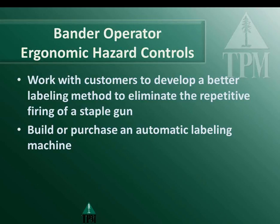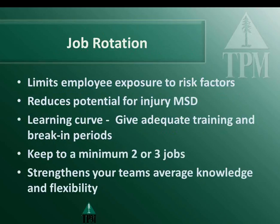So those are kind of things. I don't know, in your production, looking at, can we eliminate it? It doesn't have to be specifically for a staple gun, but can we eliminate it? Can we change it? How can we do all this? Can we do it before we expose our people? And then build or purchase an automatic labeling machine. Just get people totally out of the equation.